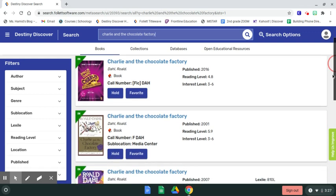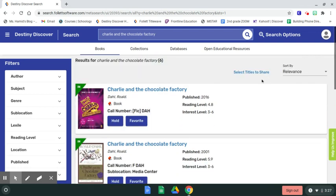When I look over here, it says Charlie and the Chocolate Factory is in. Awesome. I can place a hold. Now, if it says it's out, it is up to you if you still want to place a hold on it. I would not, because you don't know how long that book is going to take to come in. There's a very strong possibility, because we haven't been to school in a long time, that the book can be sadly lost, or someone has it at home and they haven't brought it in yet. We'll talk about that in a second.